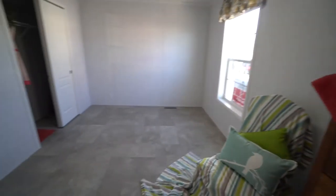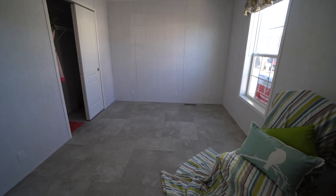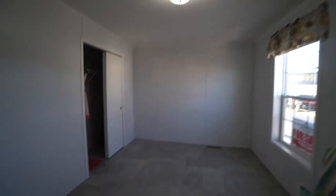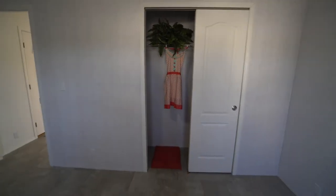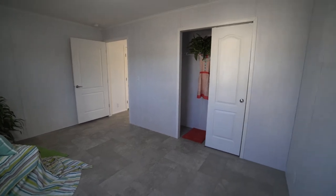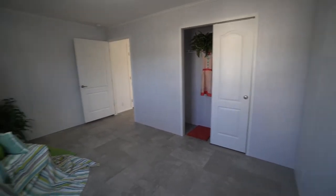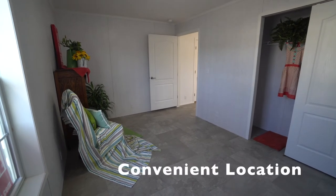So you'll look at it from this angle. Both bedrooms have the cable ready jacks. Again, LED lights. And again, the closet is wide as that wall there. So let's take a look from this angle. Got the wire racks in all the closets. It's really a very spacious house, convenient to so many places.